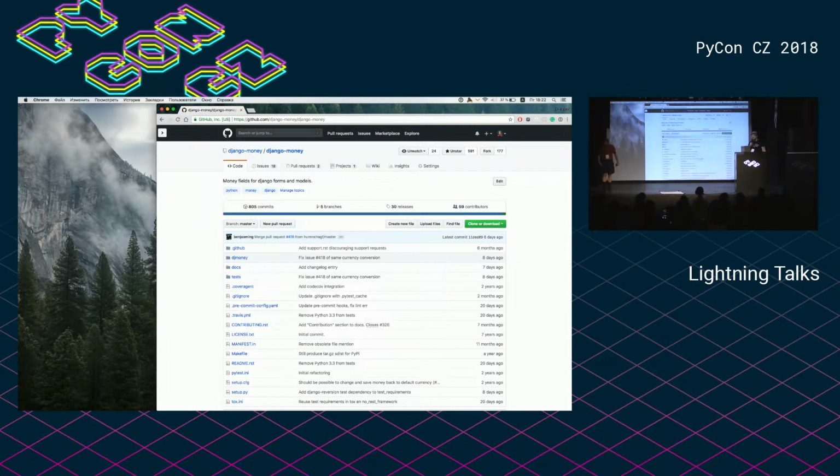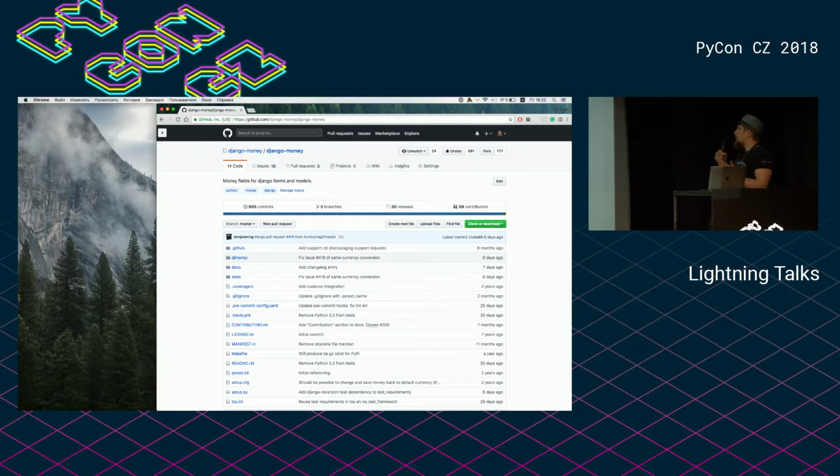So, just a quick announcement. There will be a sprint on Django Money project this Sunday. Check out the repo. It's django-money. It's money fields for Django forms and models. As well as formatting utilities and exchange rates, we'll be working on making it more extensible, fixing bugs, and it will be really, really cool if somebody will help us with the documentation. So let's make open source, have fun, see you on Sunday.